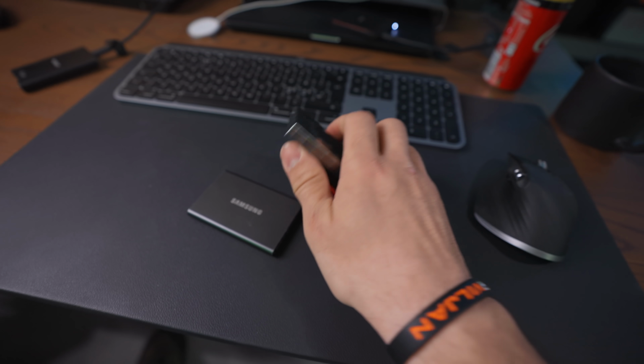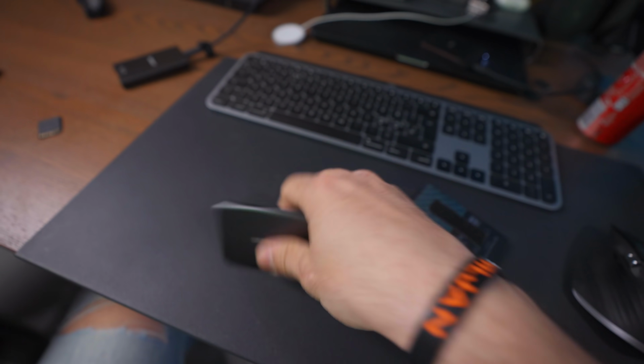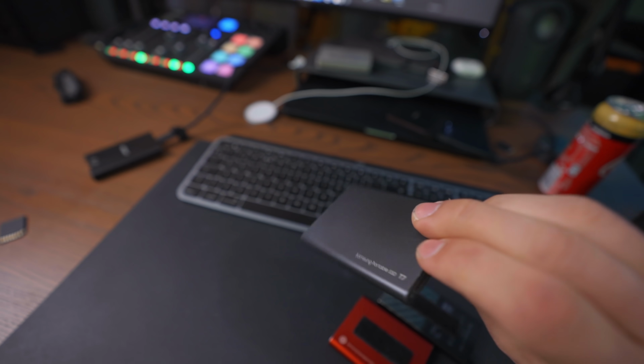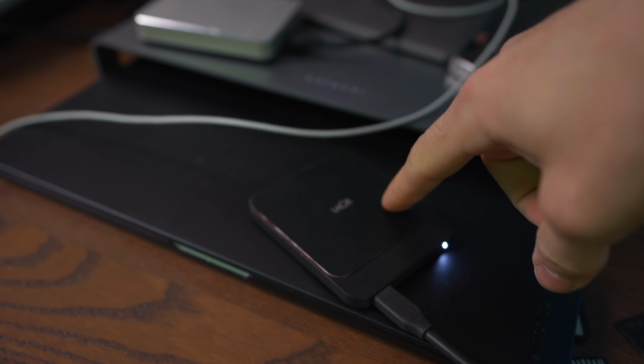I know that a lot of creators are buying the same brand over and over, but I've actually tried some different ones out just to see which one I think works the best. And so far, I think that the Samsung T7 is on my top list, but also the Lacie 2 terabytes that I've been using for a long period of time. They look good, they're sleek, and they're super fast as well.